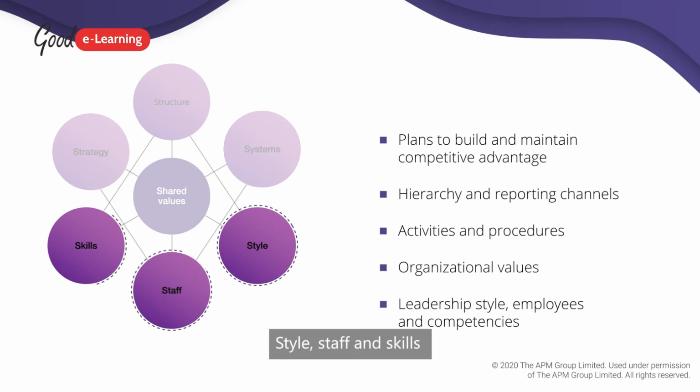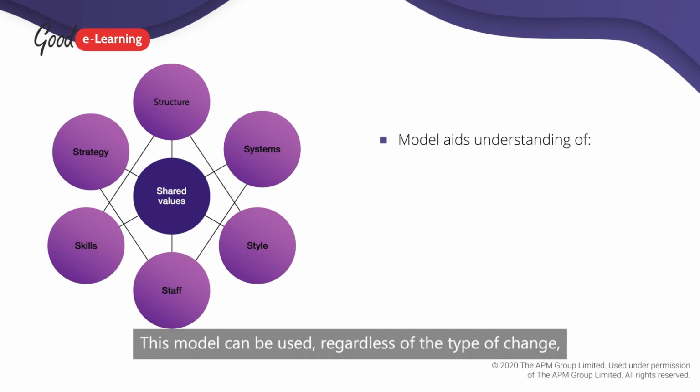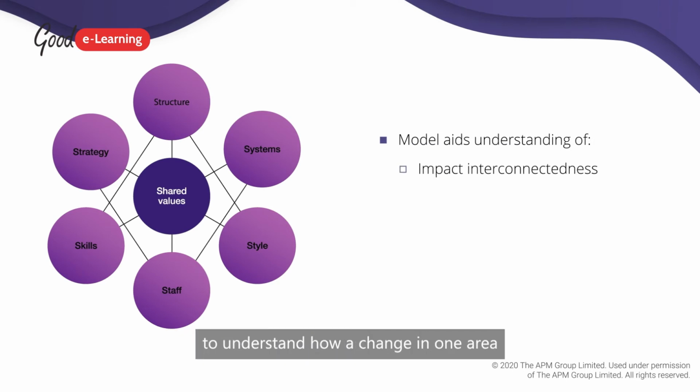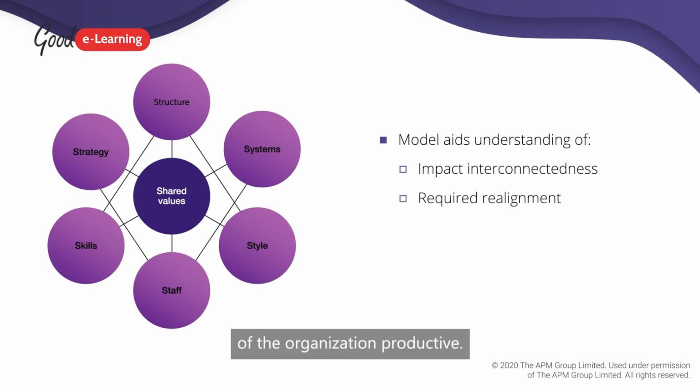Style, staff, and skills refer to the leadership style adopted, employees and their general capability, and the actual skills and competencies of the workforce. This model can be used regardless of the type of change to understand how a change in one area can impact others and the realignment required to keep all elements of the organization productive.